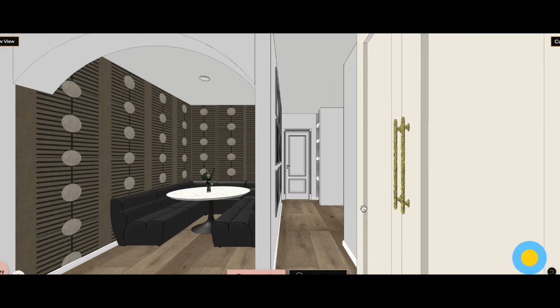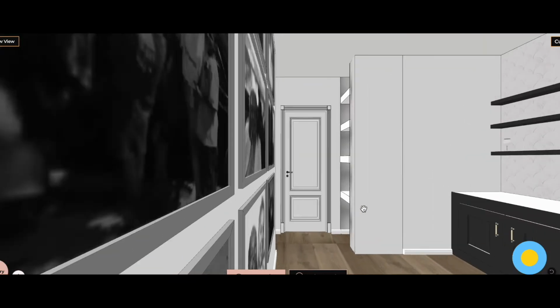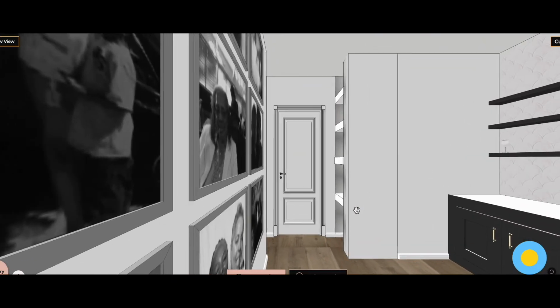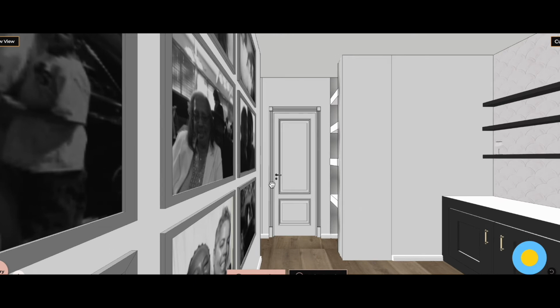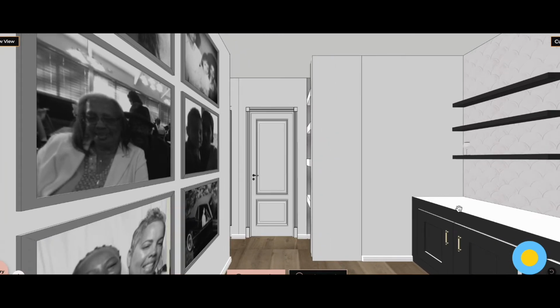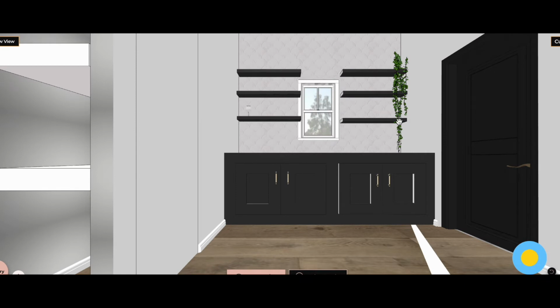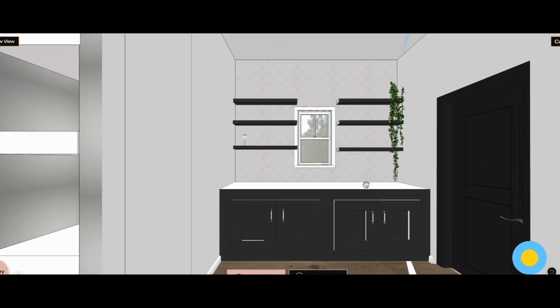As you walk past the dining nook, you will be greeted with a short hallway that's going to lead to 2 additional bedrooms in the back area. But before you get to those bedrooms, we are also going to have a wet bar in this area. So it's going to be really nice to just have an extra sink, some cups, and additional storage in this area as well. And we can treat this as an entertaining space.